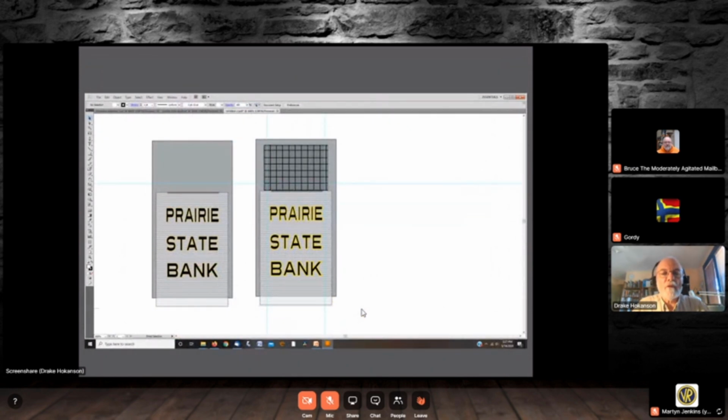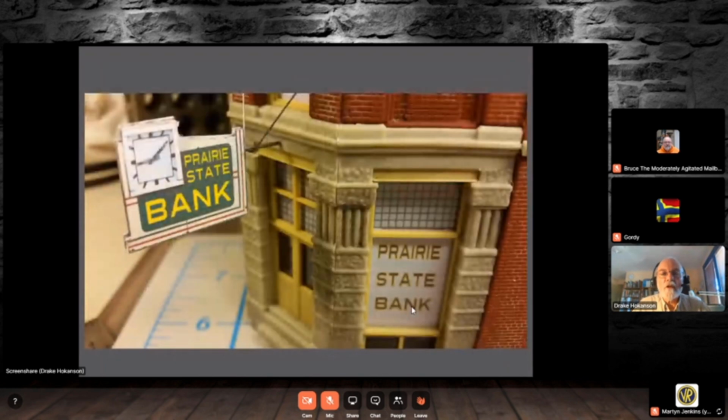Also figuring, well, okay, we need some window covering here. And again, in Adobe Illustrator, I messed around and measured the windows and came up with some window designs that I liked pretty well. And I tried a couple different things and liked the one on the right a little bit better. So here's what the building looked like with the signs built.